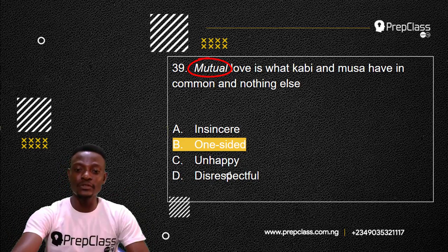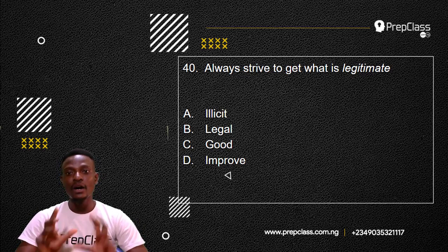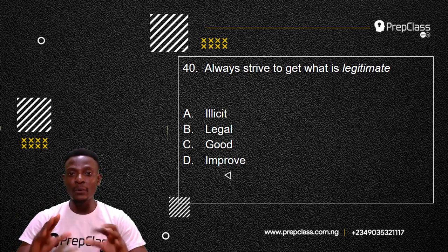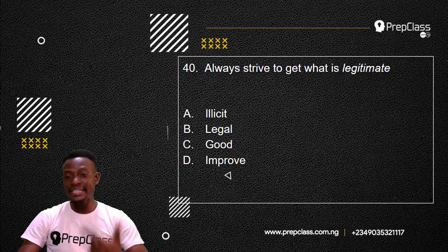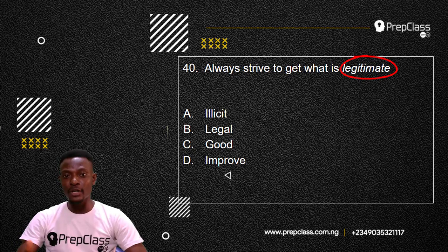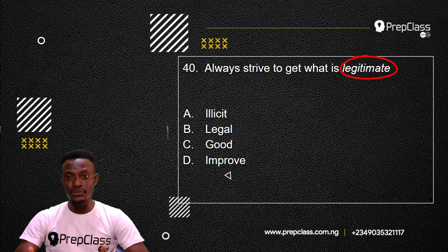Right. Let's move on to the next question. Question 40. Always strive to get what is legitimate. Remember, we have to select the option that is opposite in meaning to the word in italics. The word in italics in this sentence is legitimate. So which of the options is the opposite in meaning to legitimate? Option A, illicit. Option B, legal. Option C, good. And option D, improved.